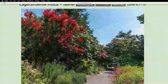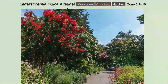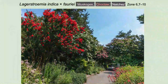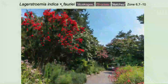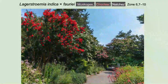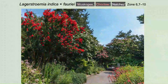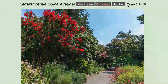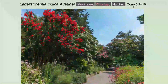And this is exactly what the National Arboretum has done, hybridized indica and fauriei. In the 1950s, there was a tremendous mildew problem with the crepe myrtles down south, and the National Arboretum, to solve that problem, hybridized indica with fauriei because of its mildew resistance. They developed at least 25 cultivars. All of them were given Native American names, and they were produced primarily to fight the mildew. But look, because fauriei is cold tolerant, the zone now is a 6 or a 7.